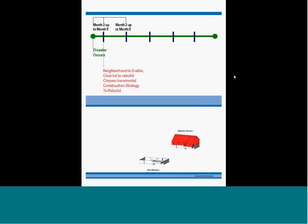As you see in the timeline, the disaster occurs and within 2 to 5 months it can be determined that your neighborhood is livable, the home and property are clear to build on, and the homeowners have chosen to use incremental reconstruction to build their home. At 3 to 6 months post-disaster, the incremental dwelling unit built upon the existing slab is inhabited. Also, the construction of the remainder of the home begins at this time as well.